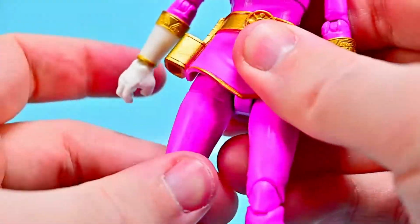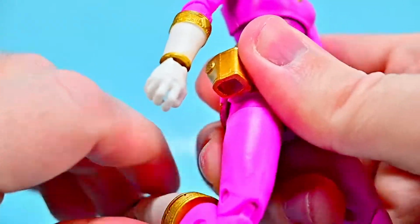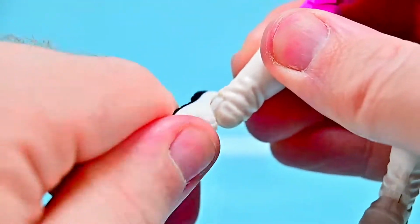Hips can come up under 90, out to the side that far. Thigh twist all the way around. A double knee joint that can bend up, a little bit stuck once again, but it can bend up that far. Shin twist at the top of the boot, and then the foot flexes back and forth and twists side to side.